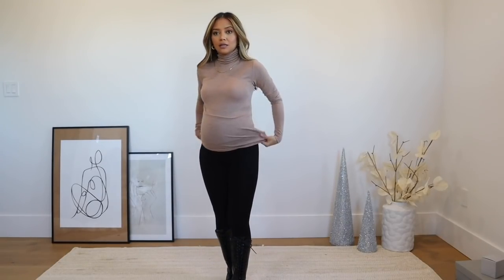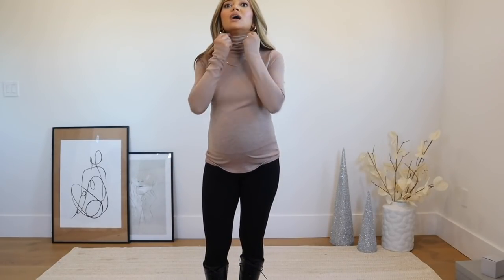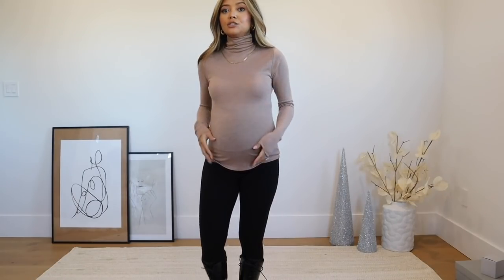All right, so I mentioned that I got that top in black and in like 3 or 2 other colors. So this is another color that I had to get. Like I said, they're just thin enough that they're so easy to layer. They're super soft. Love this thin turtleneck, and it's super easy to tuck in. It's not a bodysuit. If you're not into bodysuits, you don't have to fuss about it.